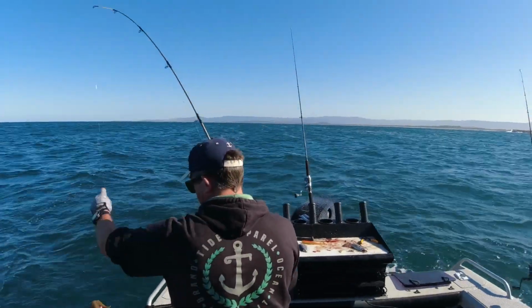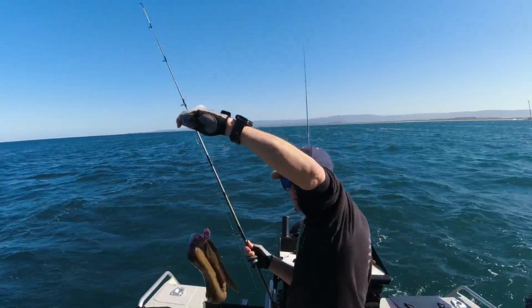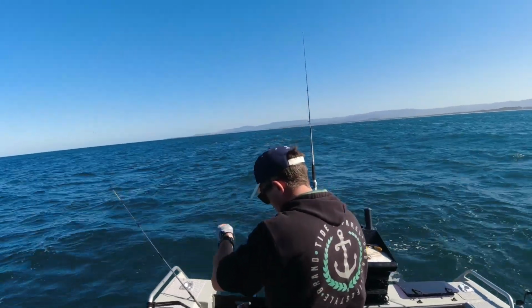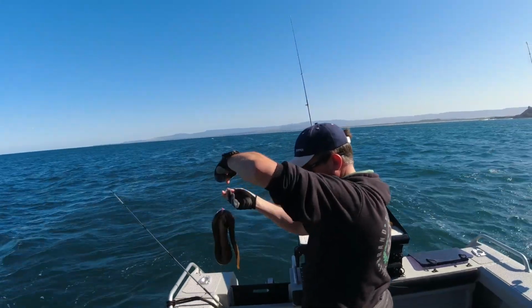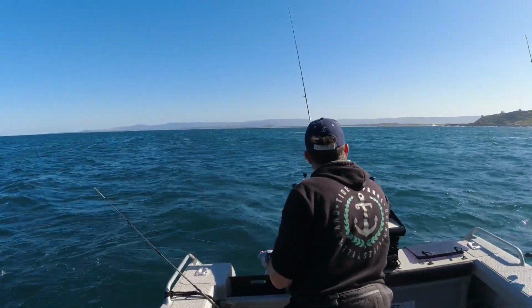Look what he's done already. Oh, mate. These things are an absolute pest. The best thing I can do is cut the line and then try and untangle him, because he's knotted up big style. All right.